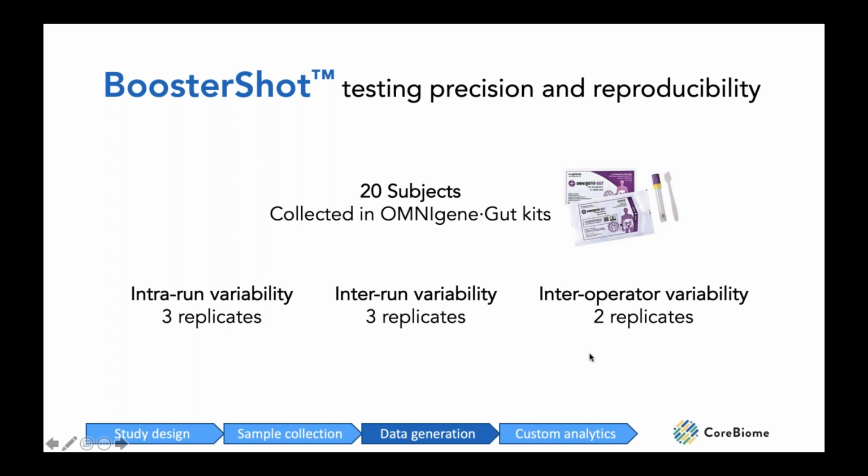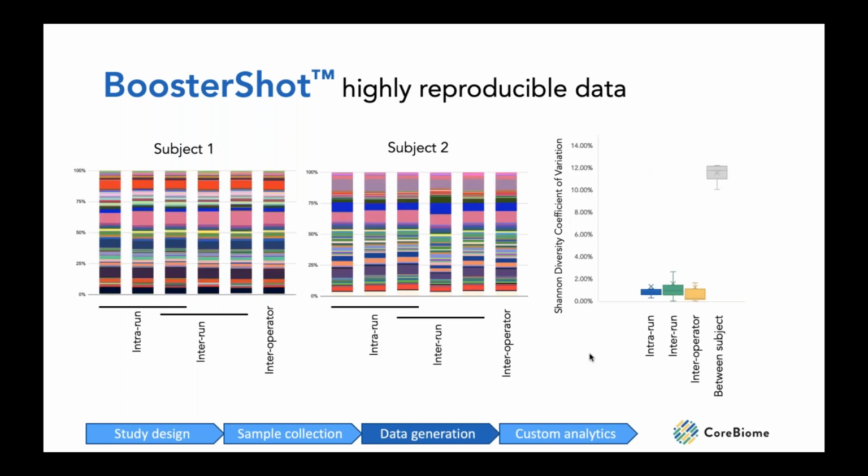And then we also looked at inter-operator variability. So this is 2 different technicians in the lab each processing a replicate set of these samples, on a different plate and taking them through to sequencing. So this is an example of some of that data. This is just 2 of those 20 subjects, but what you can see is that both the intra-run and inter-run variability, as well as the inter-operator variability, are all very low. So we get very, very consistent profiles for this assay across all of these replicates.